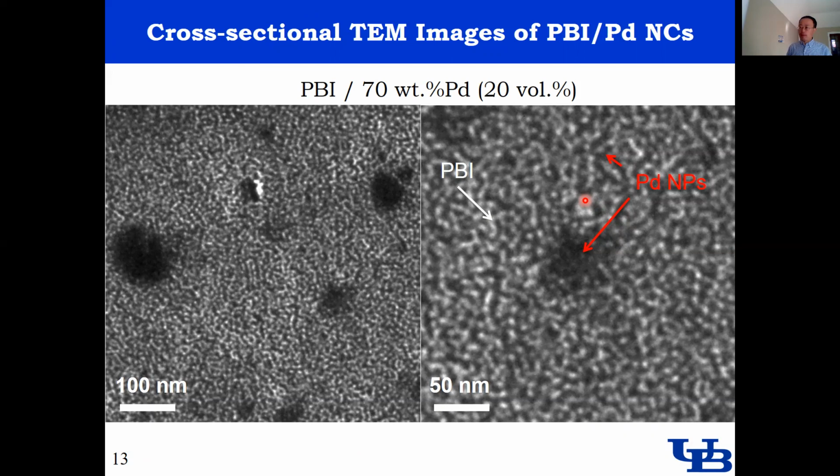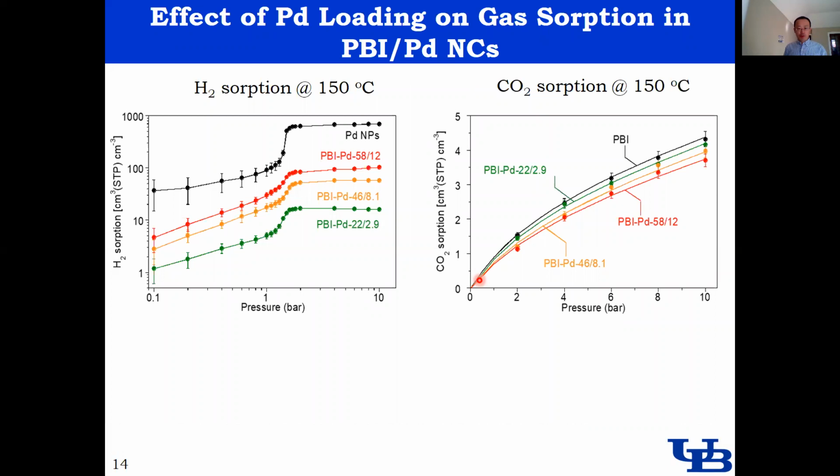And this is the TEM result. So these dark points show the particles, right? As you can see here. Now we still have a few aggregations, about 100 nanometers or so, but we can still see so many small nanoparticles here, anywhere less than 10 nanometers, indicating that most of the particles can actually be well dispersed inside the polymer matrix. And one reason is that PBI has an amine group which can interact with the particle and improve the dispersion. We measure gas sorption in this mixed matrix material, or we call it nanocomposites.